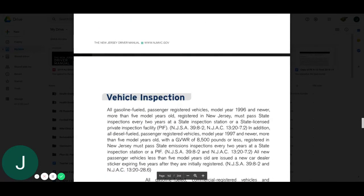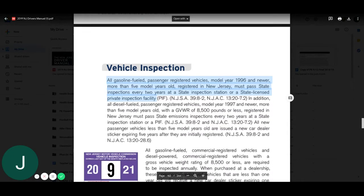Vehicle inspection. Your parents probably remember having to have their car inspected every year. That's no longer the case. Now it's every 2 years, depending upon the model year of your car. All gasoline fuel passenger vehicles, model year 96 and newer, more than 5 years old, registered in New Jersey, must pass a state inspection every 2 years at a state inspection station or a state licensed private inspection facility. The closest one to us is in the Manahawkin area, right across the street from the Olive Garden.